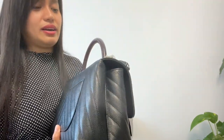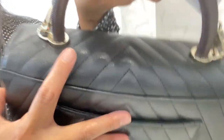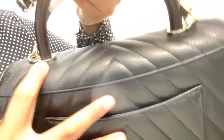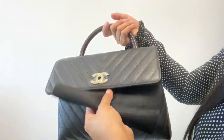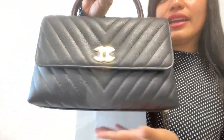Super duper. Like, guys. And here, let me just show you the details. Meron pong naka-stamp dito na Rocambon Paris. And then may nakalagay na Chanel. Speechless din to. Let me remove this one first para makita mo talaga yung beauty at ganda ng ating Chanel Coco Handle.